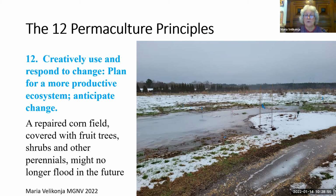However, if I repair it, and I am adding a lot of wood chips to my orchard in this former cornfield, I should anticipate that in the future, this may no longer flood after I have made those changes.